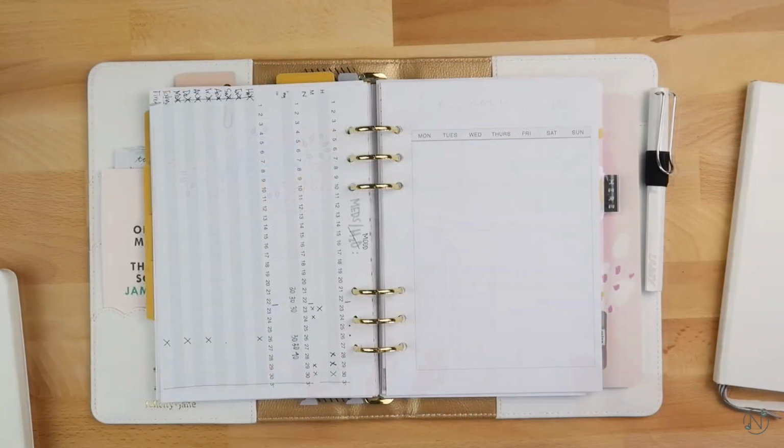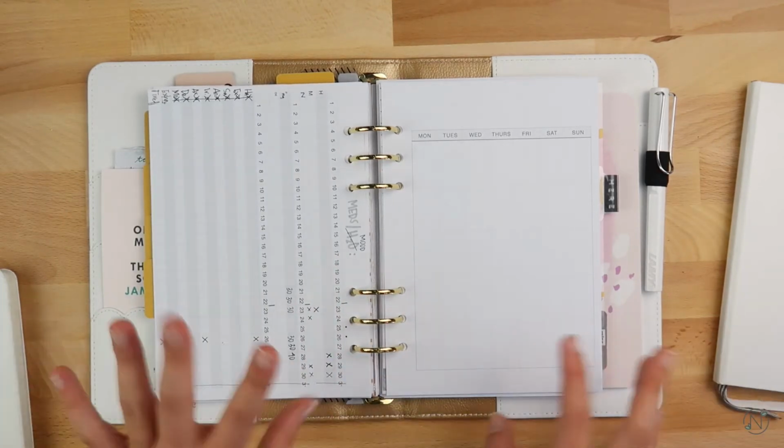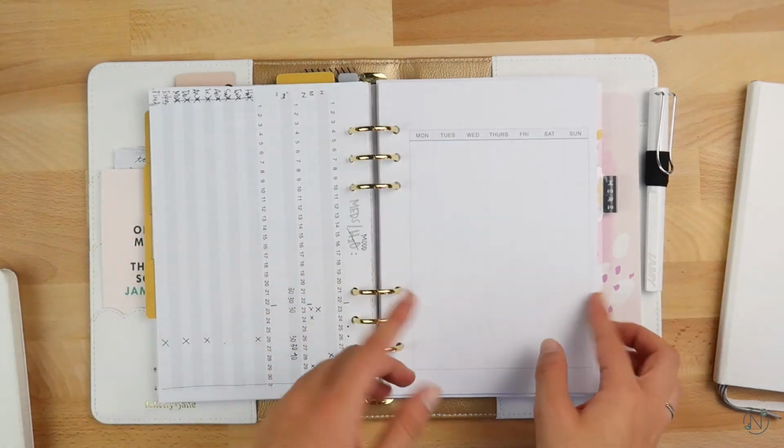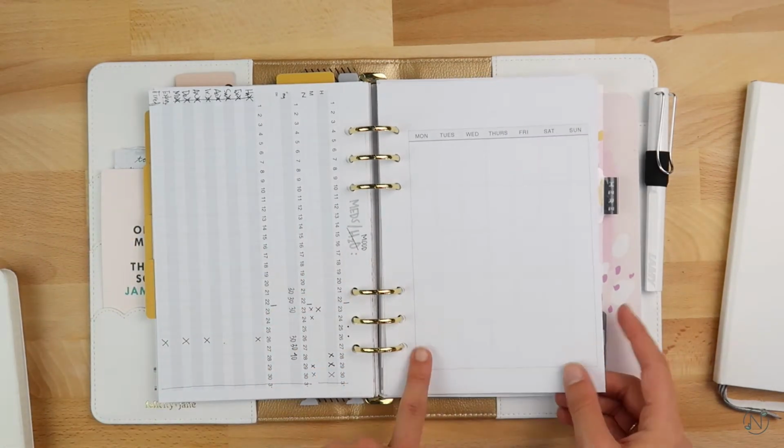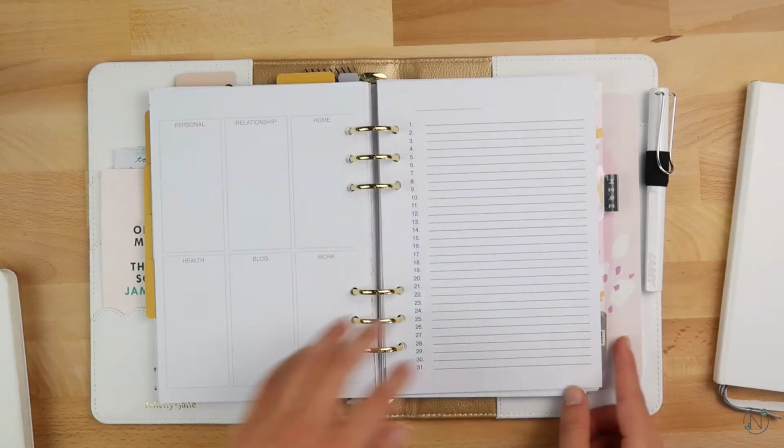Moving on, sorry, my camera stopped recording for some reason. Then I just started using it to track my mood. I didn't keep up with it, obviously. It failed, but I tried it, and that's fine. This was my October monthly. I also have not filled that out yet.